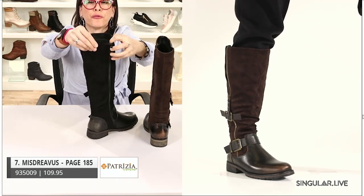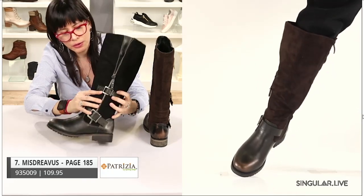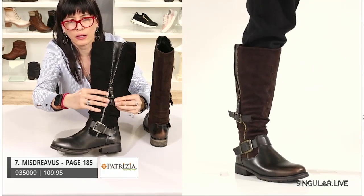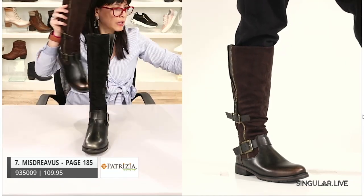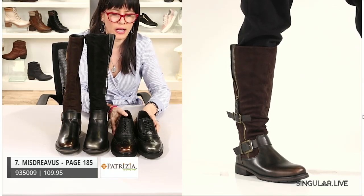And you also will find this gusset here with a gore, with an inner gore. Also you can see this detailing in the buckles that are totally functional. You can use them. So it has this vintage detailing, so that makes her very unique. And if you see them all together, it makes a very nice group that you can merchandise in your store. Very nice.